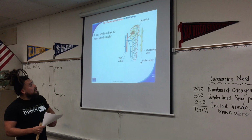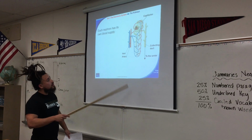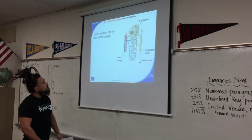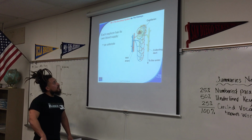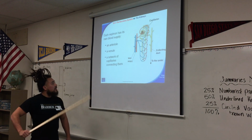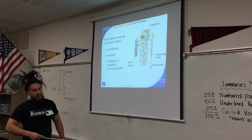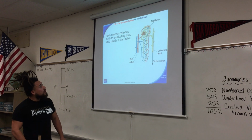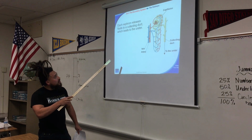Okay, the nephron has its own blood supply. And again, that was the vein and the artery bringing blood to the organ. And it has an arteriole, venule, and these are the different types of veins, correct, Mr. Diaz? Correct. Different kinds of veins that work inside the kidney. Each nephron releases fluids to a collecting duct which leads to the ureter.